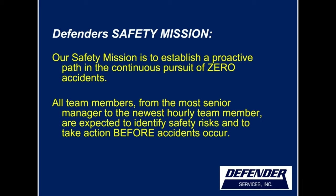Our safety mission is to establish a proactive path in the continuous pursuit of zero accidents. All team members, from the most senior manager to the newest hourly team member, are expected to identify safety risks and to take action before accidents occur.